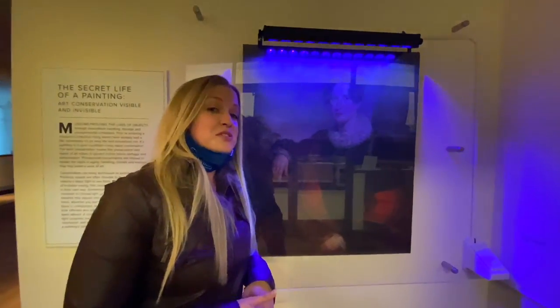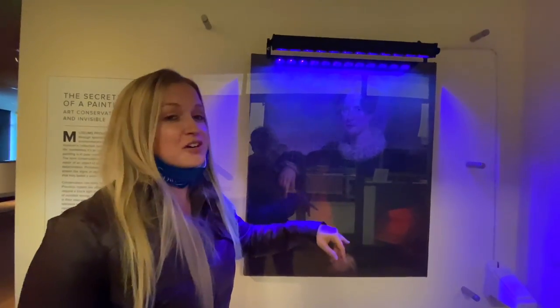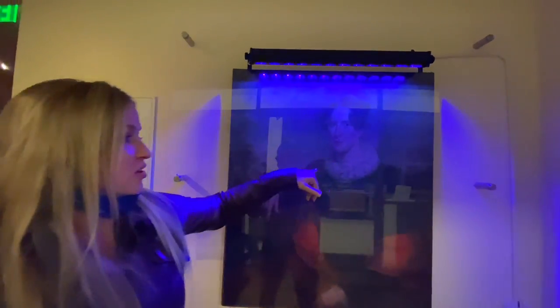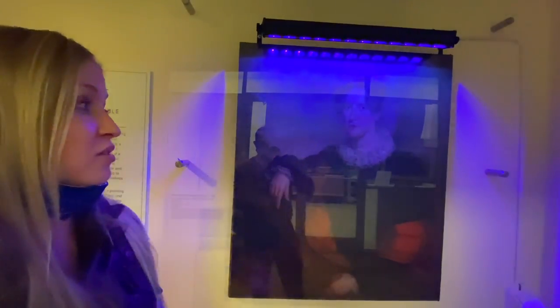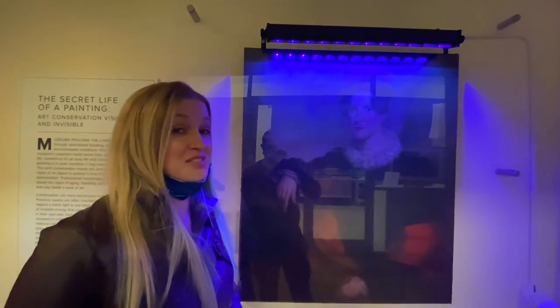Hey guys, this one is really super cool because it was actually damaged and torn. If you look under the light, they say it's about 10 inches long. An art conservator came back in and repaired this to make it look like this. And you can still see the tear under blue light, which is super neat.